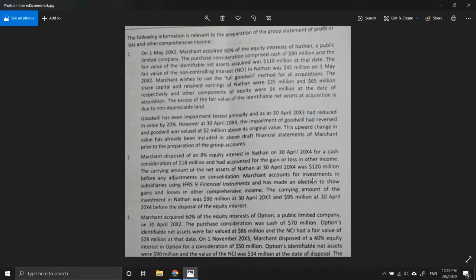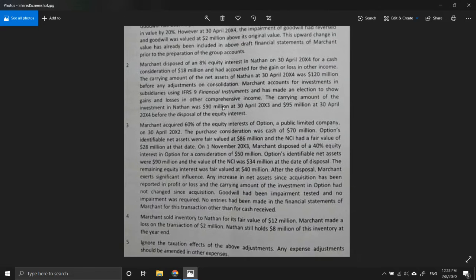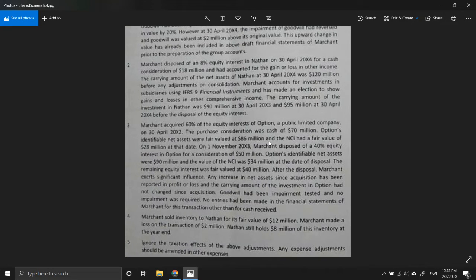And Marchant accounts for the investment in subsidiary using IFRS 9 financial instruments and has made an election to show gain or loss in other comprehensive income. This is not valid. You can't do this. Okay. So it will be presented in SOPL directly at the top. It will basically be profit or loss on disposal of subsidiary. And the carrying amount of the investment in Nathan was 90 and then 95 million as at this time period.